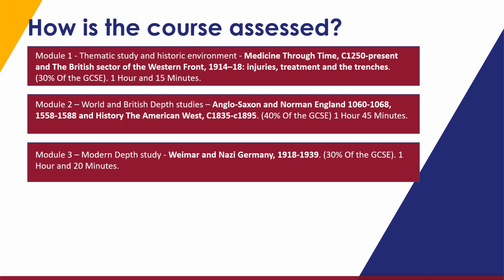These exams take place on different days, so students will not be expected to sit any more than one of these papers on one occasion. They're quite long papers. First paper is around 15 minutes. That's the medicine through time. Paper 2 is longer because it combines 2 different topics, Anglo-Saxon and Norman England, and the American West. And paper 3, which in itself is worth 30% of the GCSE, Weimar and Nazi Germany, that's an hour and 20 minutes.